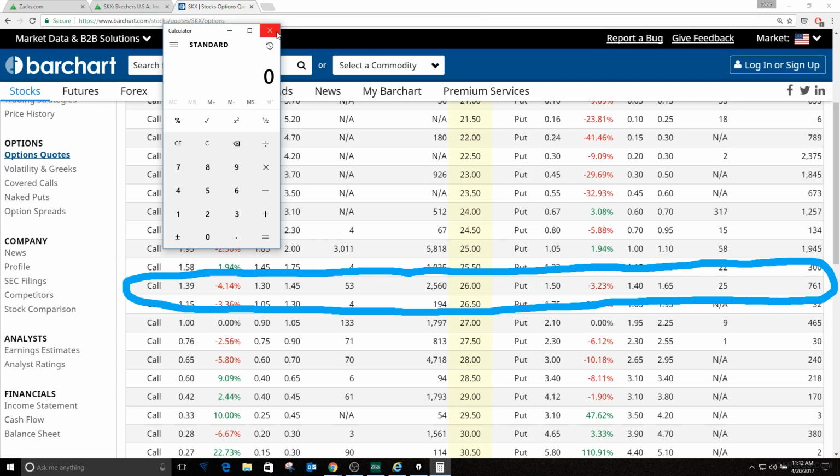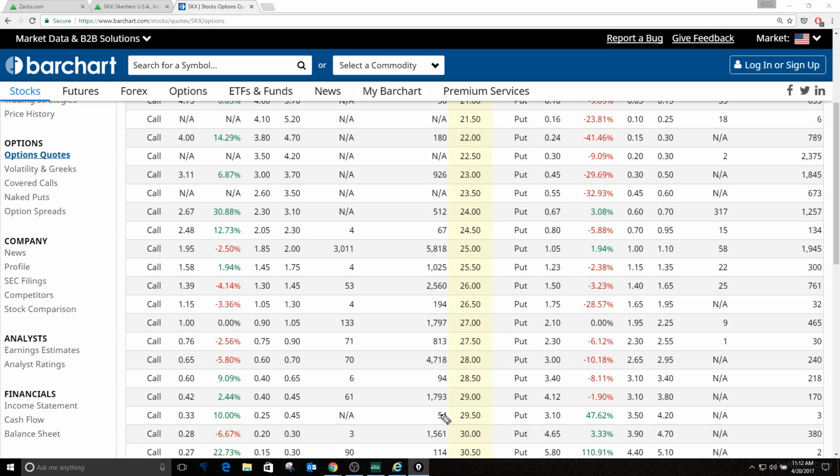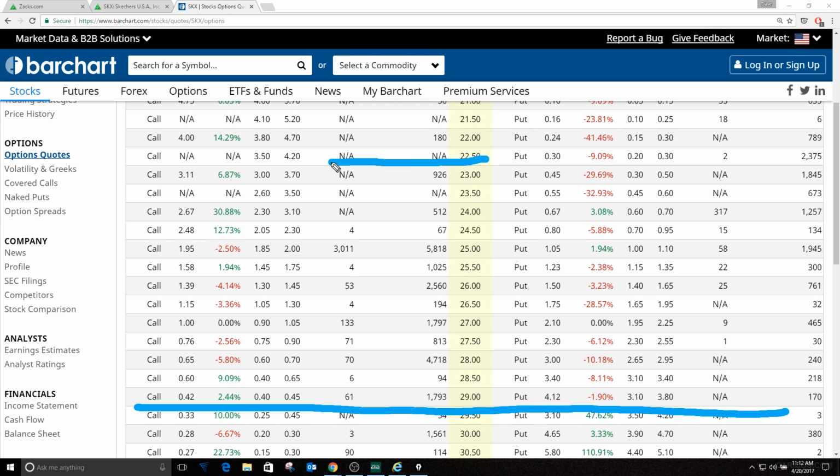Okay, now, basically a $3 move. You guys know I like to round. So that means we are playing in the 23 to 29 range. So that's where we're going to make our moves.